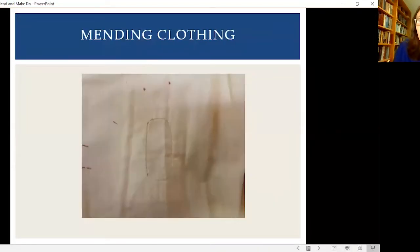So keeping in mind, in the 19th century, people had a lot fewer clothes than we do today, and they put them through much greater wear. They were much less sedentary in general than we are. They would have been out walking, out riding, working in a much more physically active way, and their clothing bore the brunt of it. So mending was a part of life.